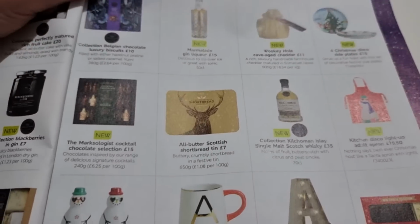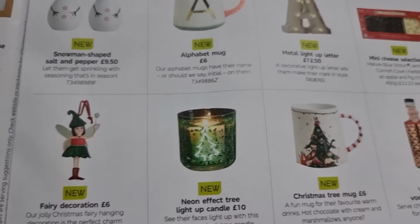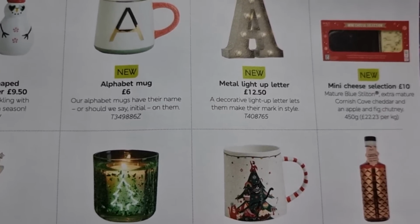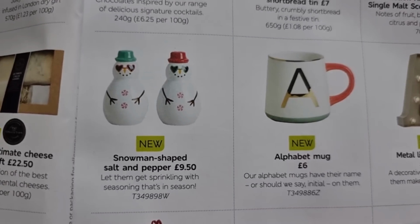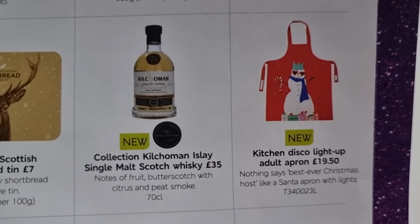And then we've got some cute little decorative pieces, the little fairy that's in the adverts, some light up candles and mugs, the mini cheese selection. Oh, that looks cool. And you get a little fig chutney with it, apple and fig chutney. And snowman salt and pepper shakers, really sweet. I like the little apron over here.